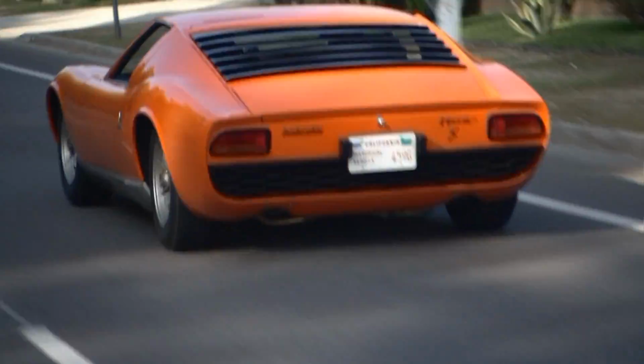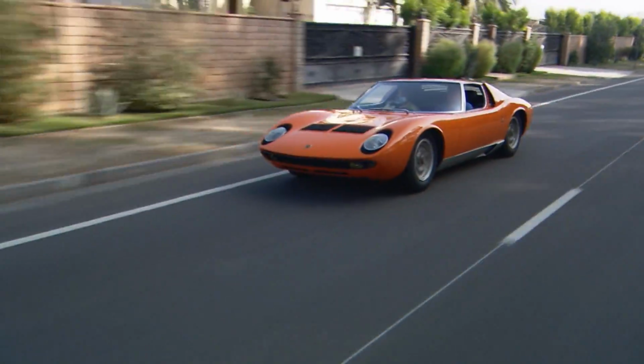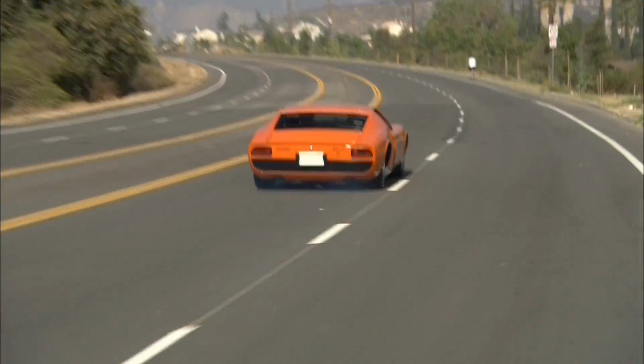I think it's a much prettier car than the Countach. Yeah, that's such an angular car. This has got some flowing lines. I always tell people, you want to pick up girls, take the Miura. If you're trying to pick up 12-year-old boys, take the Countach. Because they're the ones that go crazy. To each their own, you know? Not me. Maybe your own, Dennis. Not me.